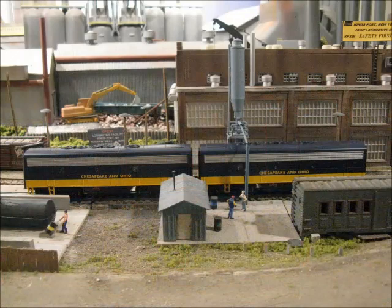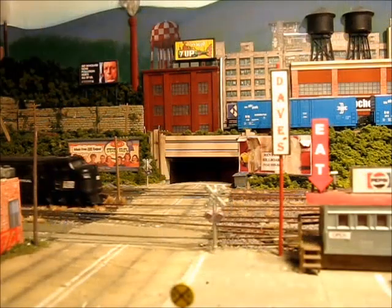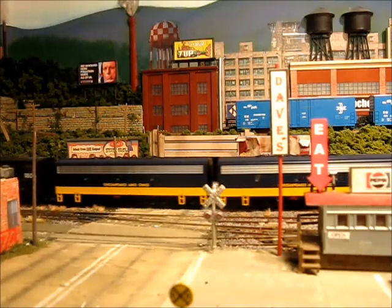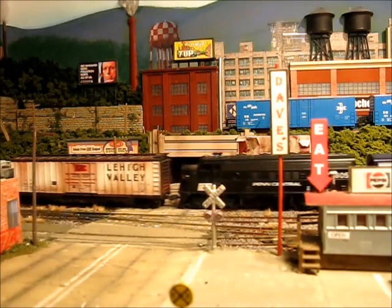Wrapping it up, here's a look at two Bachmann F7Bs that I recently got on clearance for $20 a piece. I'll be painting those F7B units Penn Central black to make a nice ABBA consist.